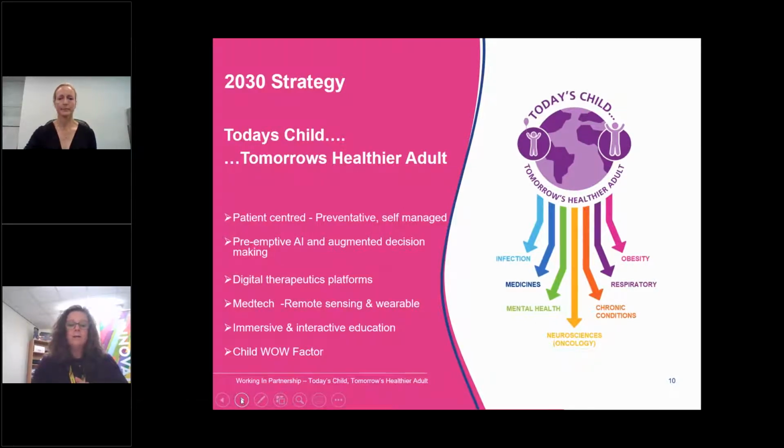We are looking at digital therapeutic platforms, and I'll talk a little bit more about how that supports remote monitoring and remote consultations. There are also the actual technology devices, sensing and wearables, to manage chronic conditions remotely. Again, working with teams looking at pediatric-specific devices, because most of those, for example in the asthma space, have been developed with adults in mind.